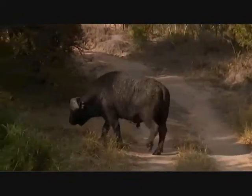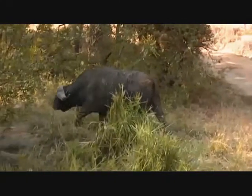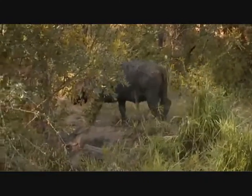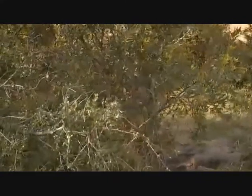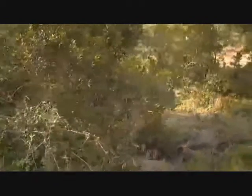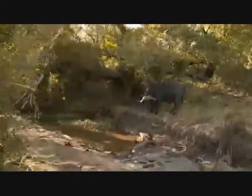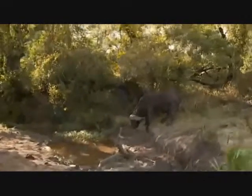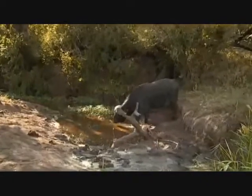As we assumed, he is going to hopefully pop down to this little water hole and have a drink, possibly wallow. Beautiful. And that's a good one, right?